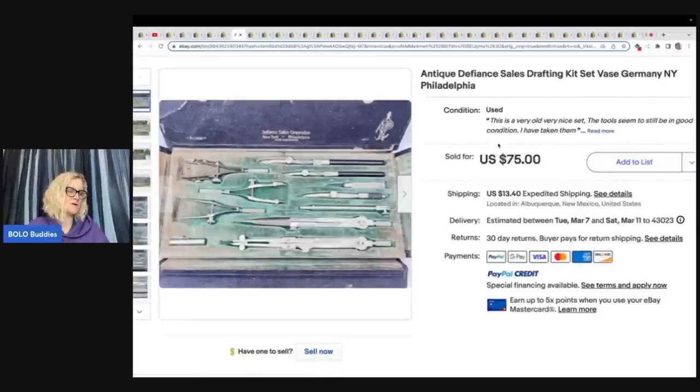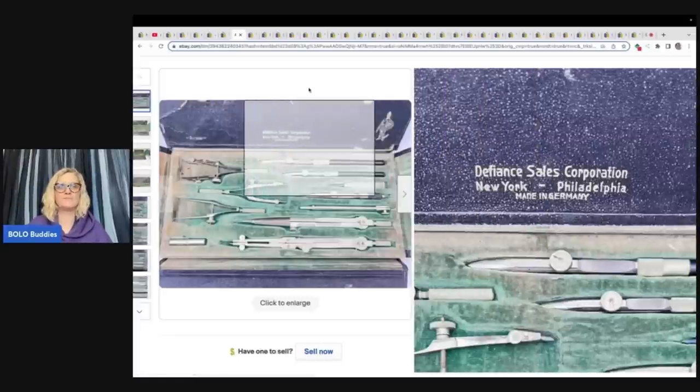All right. So this next one is an antique Defiance drafting kit purchased at a rummage sale for $5. Sold on best offer for $68 plus shipping. Now, this is something that I know about and I definitely would pick up and have sold in the past. They do range from bread and butter to big money. So definitely look them up and don't overpay. A lot of times at sales, these things will be priced high. So definitely do your research and don't overpay.